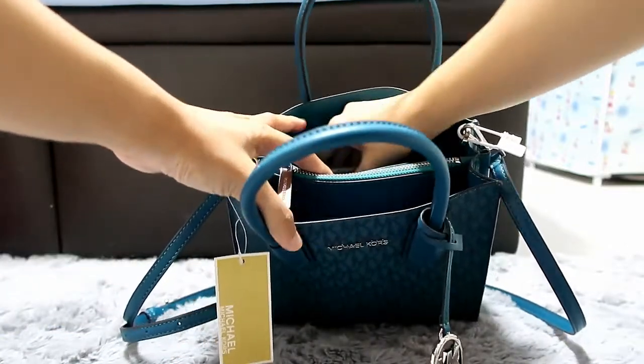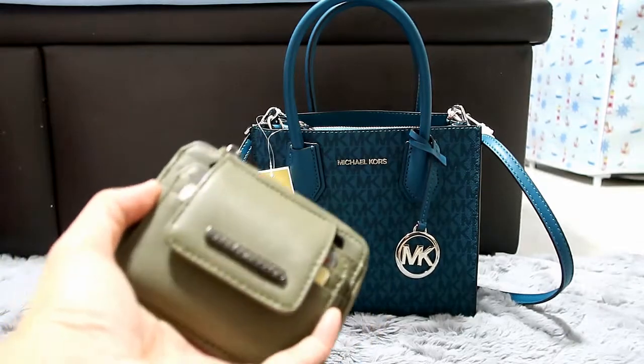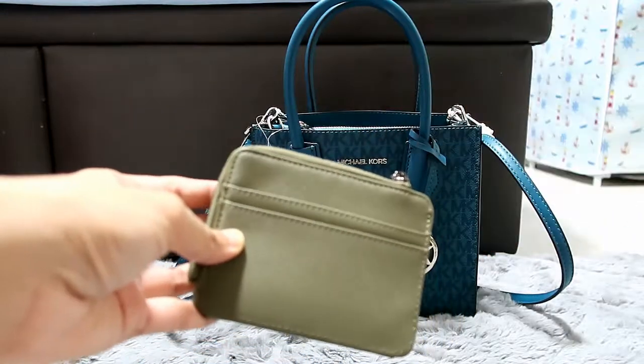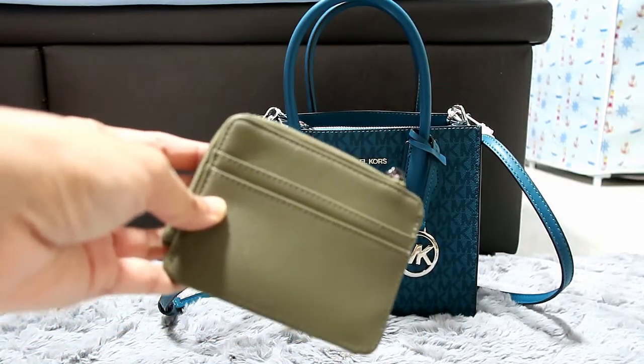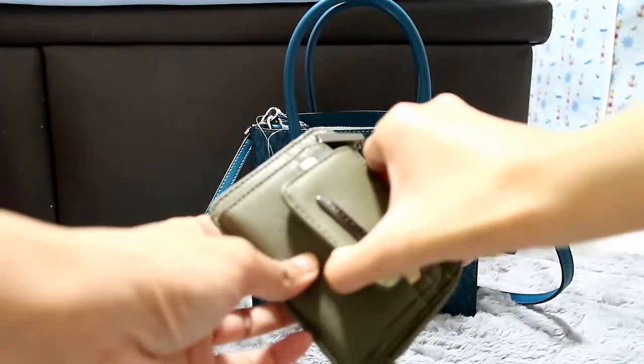Okay, second compartment. I have my Steve Madden wallet. I also bought this from a shop here in Singapore who does FB Live. So it's cute.